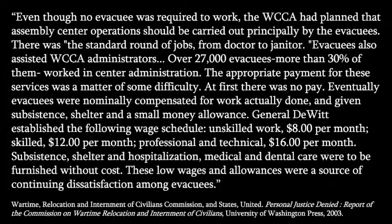And then it does say specifically that the appropriate payment for these services was a matter of some difficulty. At first, there was no pay. Eventually, evacuees were nominally compensated for work actually done. And then eventually, they established a wage schedule.